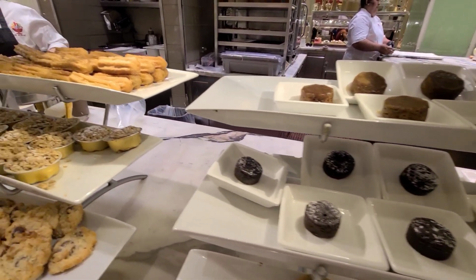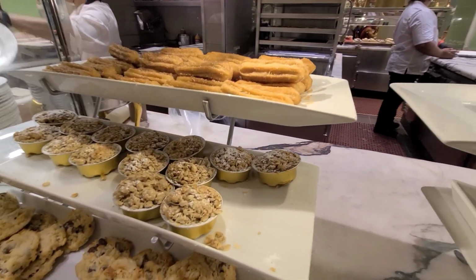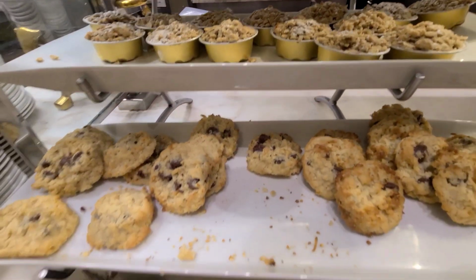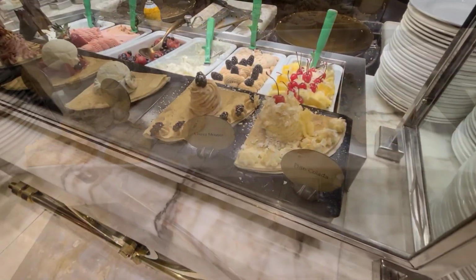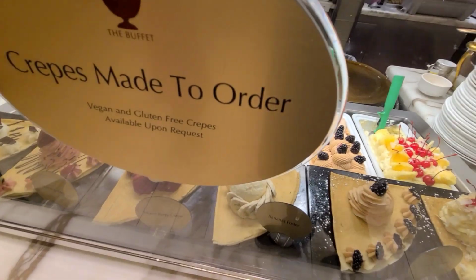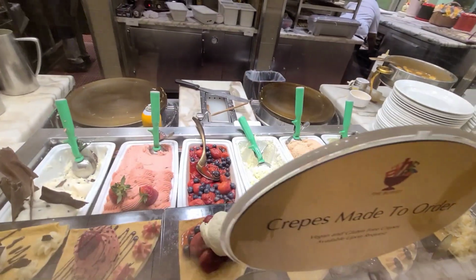Of course, don't forget, anything you select from this dessert area, you can ask them to put a scoop of ice cream or gelato on top of it. That's what they have here with the crepes. I thought it was a gelato station as well when I first walked in, but it's crepes and toppings, and they'll give you some ice cream as well.